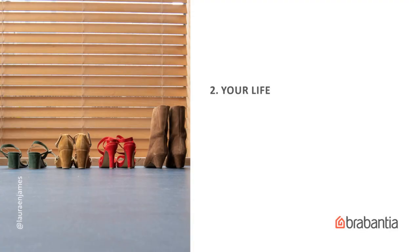And then step two is have a look at your life, because you might need to think about this, but one of my biggest insights in this capsule wardrobe process was that there's a big difference between the items we like to buy and the items we need in the morning. So for me, I love these heels.